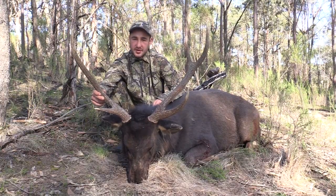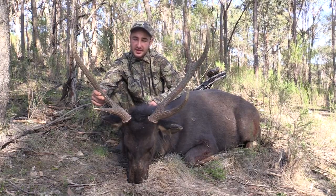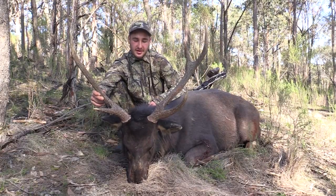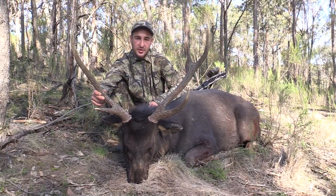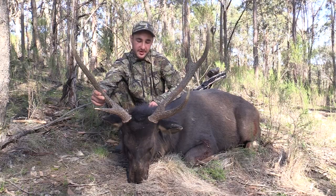So yeah, I'm absolutely stoked. He's a nice stag. I'll get him done at the taxidermist, I think. And yeah, so the hard work begins now. I'll take him out. And yeah, I'm absolutely stoked. As I said, it's pretty hard getting Sambar with the bow, and to get two in one week is, yeah, a fair effort in my book. So yeah.